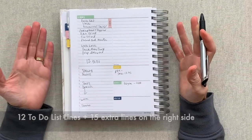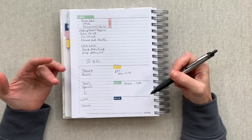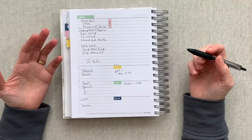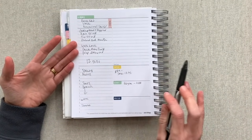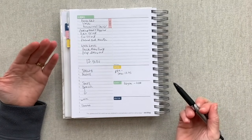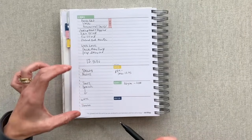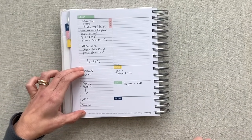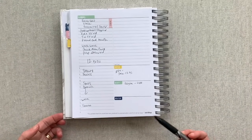I really like the daily page layout of KITLIFE. It lends itself to be used for lists in lots of different ways and longer ways, or journaling. It's just not your typical daily planner page where like half of the page is taken up with your time blocking. I really like how the time blocking is smaller and down here, because for me and my lifestyle, that just works. So this is your KITLIFE Planner's daily option.